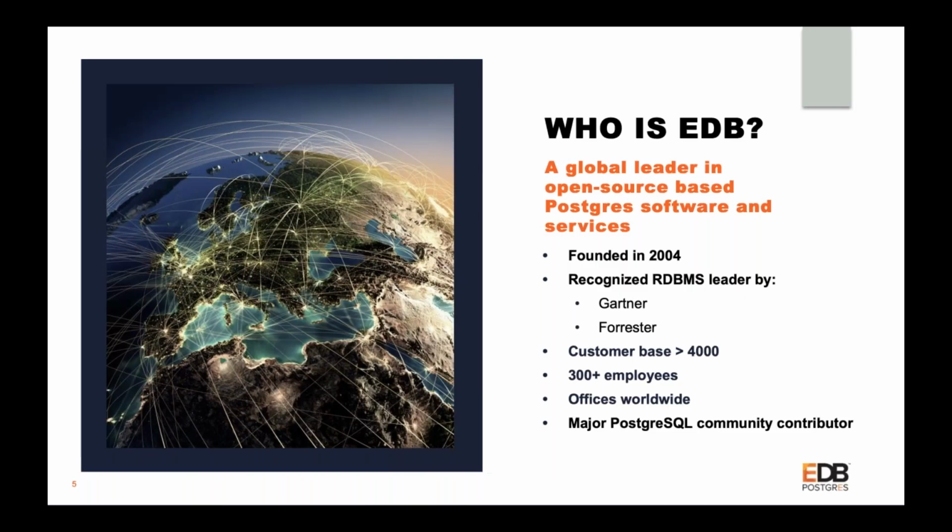So, who is EDB? We've been involved in Postgres since 2004. Since 2006, we've been regular contributors to PostgreSQL, and today we have over 4,000 customers with 300 employees worldwide, offices around the planet, and we've been recognized for our work in Postgres. Postgres itself has also been recognized by Gartner and Forrester, and I'll get to that in a little bit. We are one of the major PostgreSQL community contributors today.